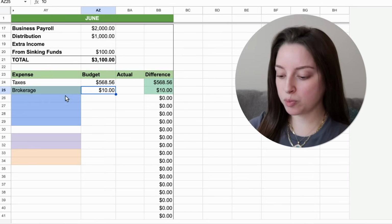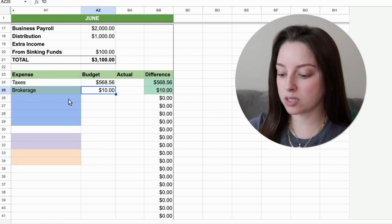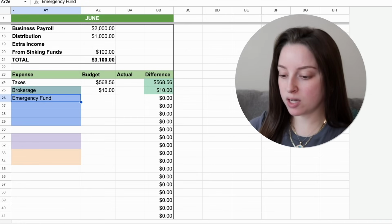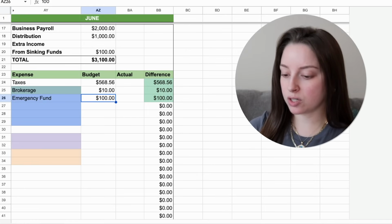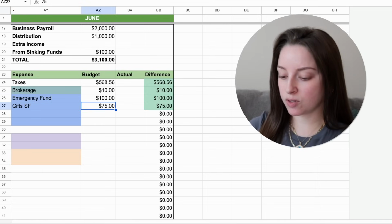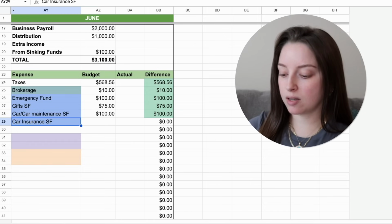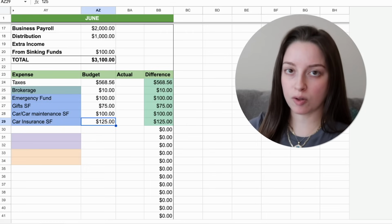Okay, and then these 4 blue cells, these are the sinking funds that I was talking about. These are the sinking funds that I want to be able to save for in June. So we will see. First up, emergency fund, I would like to put at least $100 to that. Gift sinking fund, I want to continue doing $75 to that. Car/car maintenance sinking fund, $100. And then my car insurance sinking fund, I want to bump up to $125.